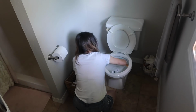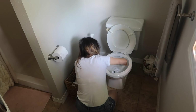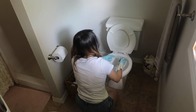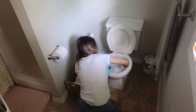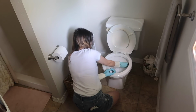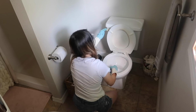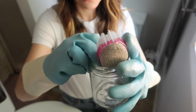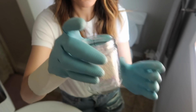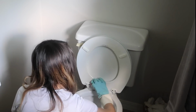So a little hack that I've been using lately and just really seems to work is to take a pumice stone, which I got this cheap one at Target, and just broke the handle off. And then you can get in there and scrub that line that's just above the water. And with a little bit of elbow grease, it comes off completely. And then to keep it from touching anything else because it's been in the toilet, I just store it in a recycled glass that I got from a jar of sun-dried tomatoes.